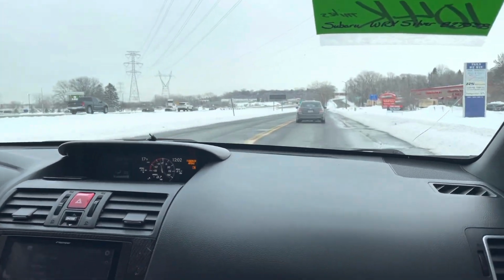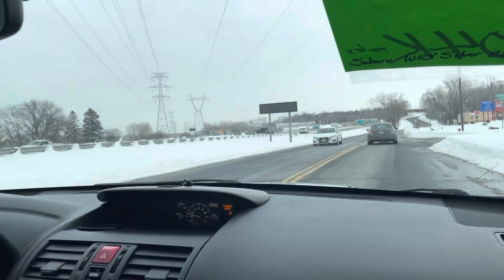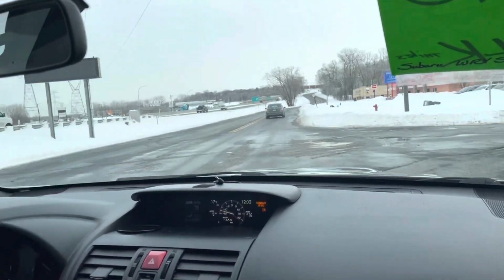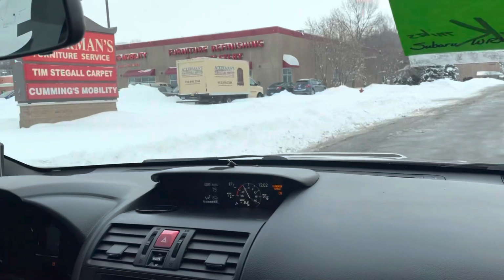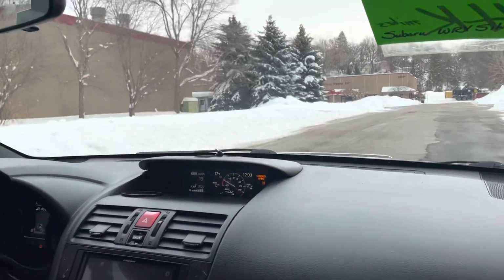I think the previous owner did this vehicle tastefully. First of all, it's a really nice color. The silver with the carbon fiber and everything on it works. So windshield wipers. Front end is tight.